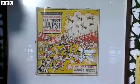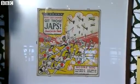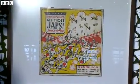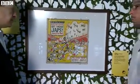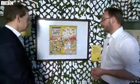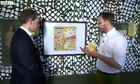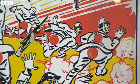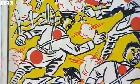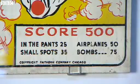Toy number four. This is the dartboard. Now's your chance to get those Japs smack in the pants. It's encouraging children to throw darts at the Japanese. It was made in America during the Second World War. The strength of feeling was obviously very high. And as well as the sort of national stereotypes, the targets are the red circles. Obviously, they're on their pants, but also they represent the national symbol of Japan. So it's a double insult, if you like.